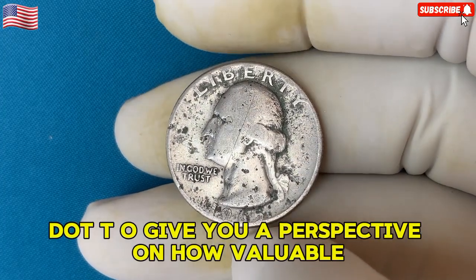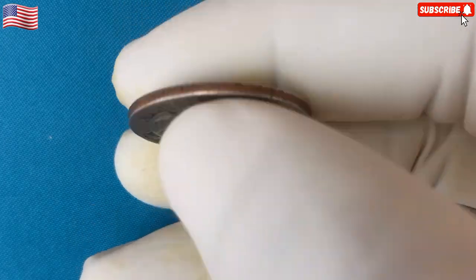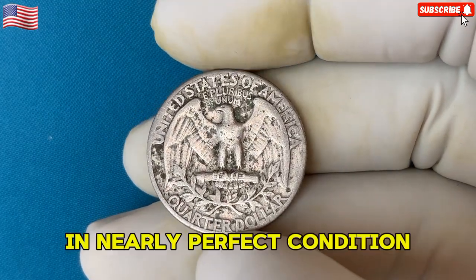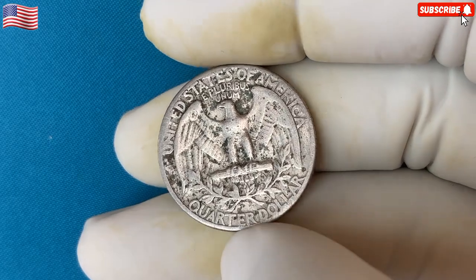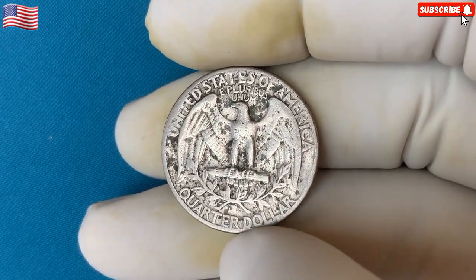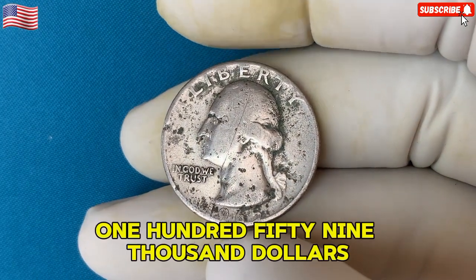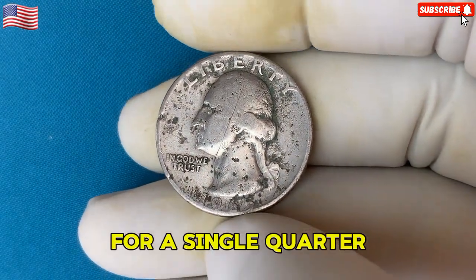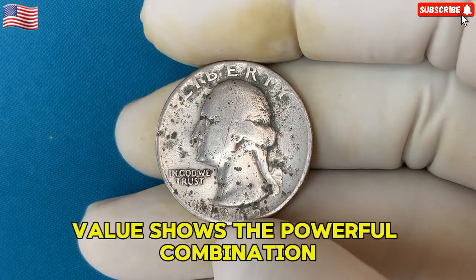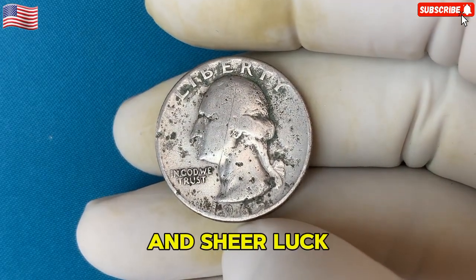To give you a perspective on how valuable these coins can be, one particular 1965 Washington quarter with a mint mark, in nearly perfect condition and featuring rare minting anomalies, has been sold in the collector's market for a staggering $159,000. Yes, $159,000 for a single quarter. This incredible value shows the powerful combination of historical significance, minting rarity, condition, and sheer luck.